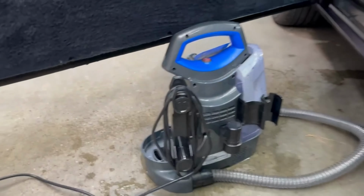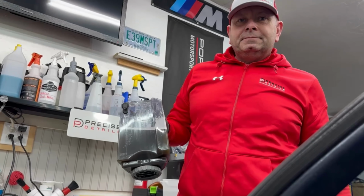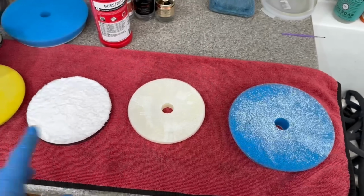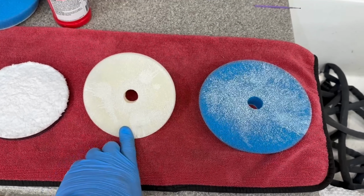Aficionados know that there's carpeting on the doors of these cars, and Sean extracted them. That's what that looks like. We were just talking about pads, and I mentioned the blue foam pad and the Griot's fast correcting pad.